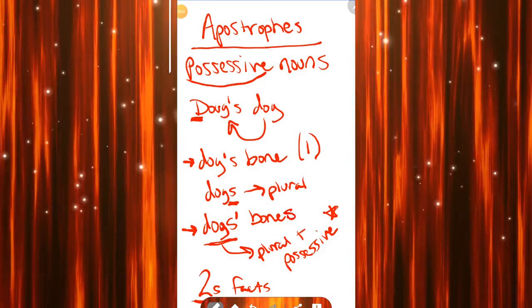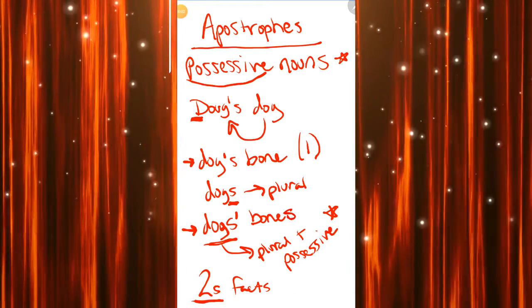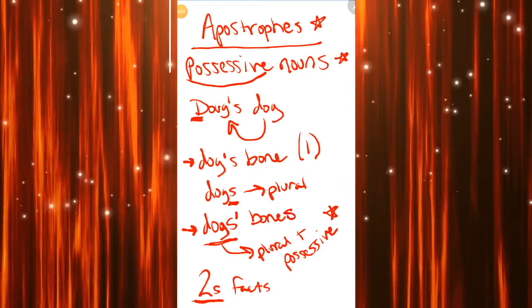But this is just a quick reminder about what a possessive noun is and how to appropriately use apostrophes.